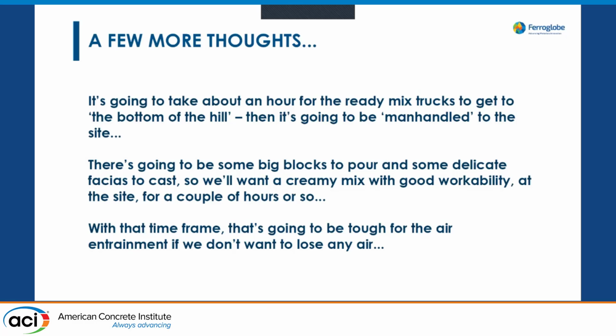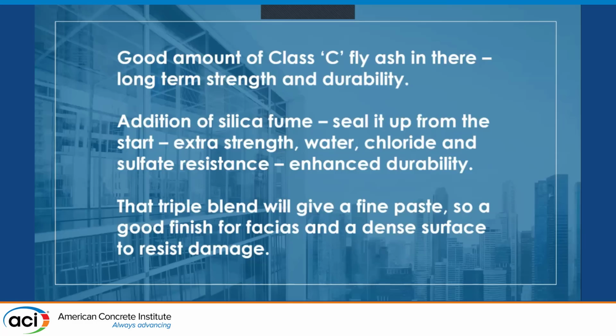What about that air? Because you've now got concrete that has been running for over maybe 2.5, 3 hours, and you want to keep that air in there to make sure that it's going to maintain that freeze thaw resistance. We know that you manhandle the concrete with air in it, eventually it runs out the air. So within that time frame, they wanted to be sure of that. So what they did was they looked at a few things, and they said, what we want to do with the concrete to start with is we're going to put a load of Class C fly ash in there.